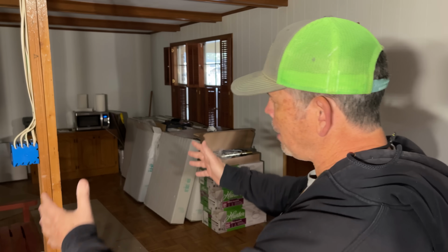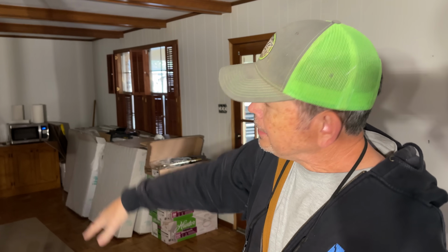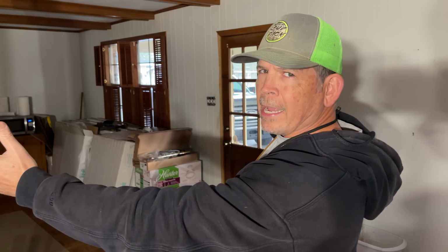And another place we like to add blocking is above a fireplace. You're probably going to have a mantel. It's going to need some blocking. You may have a flat screen TV, a big heavy mirror, or a heavy picture. So I always like to put blocking in the middle of a fireplace all the way up, and I got blocking top to bottom, and of course I accounted for my mantel.